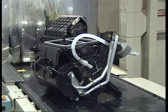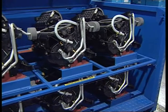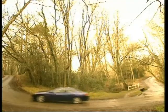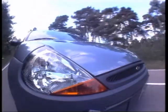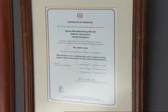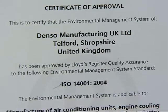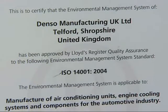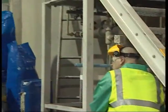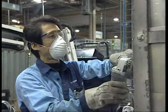Here at Telford, we specialise in air conditioning units, and our products can be found in almost every leading make of vehicle. Our products have to meet a demanding specification to ensure value, quality, reliability, competitiveness, and above all, safety. We also have an excellent reputation for our commitment to environmental protection. It's hardly surprising, therefore, that the safety of our own associates, visitors and contractors and the protection for the environment is our number one priority.